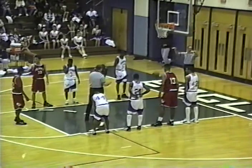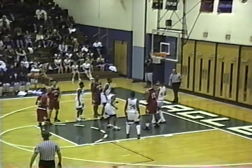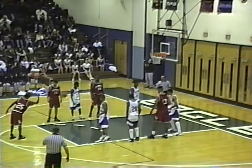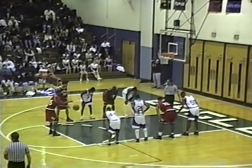PW so far tonight 2 for 2 on the line, and foul was on Jenkins, his first. So 1-on-1. Shot up. Moore's got it. PW looks like they're good foul shooters, Frank. Yeah, Chuck Moore is shooting for a pretty good percentage tonight.